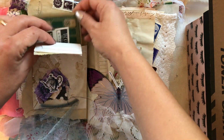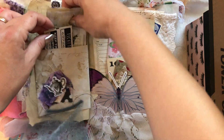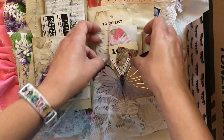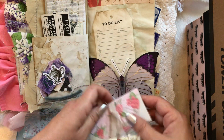Pocket. This is the original bingo card. You can use that for whatever you want. Receipt booklet, tickets. Big pocket made out of a butterfly. I got a set of these at Dollar Tree. We have an altered playing card, another altered cute little booklet.